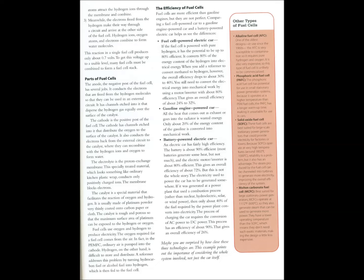The electrolyte is the proton exchange membrane. This specially treated material, which looks something like ordinary kitchen plastic wrap, conducts only positively charged ions. The membrane blocks electrons. The catalyst is a special material that facilitates the reaction of oxygen and hydrogen. It is usually made of platinum powder, very thinly coated onto carbon paper or cloth. The catalyst is rough and porous, so that the maximum surface area of platinum can be exposed to the hydrogen or oxygen.